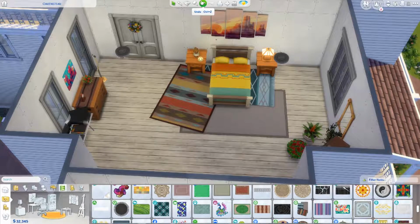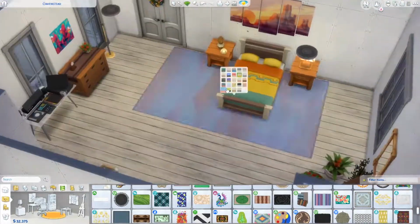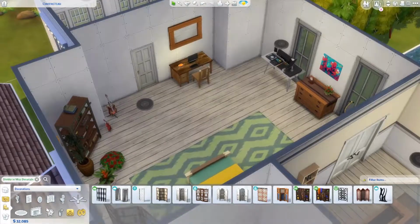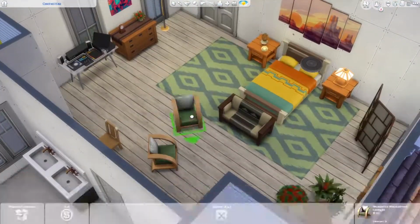I don't know what I'm doing here. Let me just check. Okay, so I cut out that little pause there. I don't know what I was doing. I literally did this build yesterday, but I totally forget what I was doing at the time. The past two days have just been a blur, honestly.